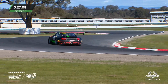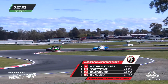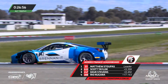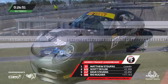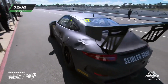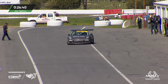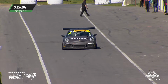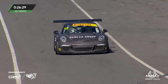How's the pace about Stupas though out front? He's now 5.8 seconds clear of the Scott Taylor and Dave Stevens battle for second place. So he's just cleared out, having taken the lead a few laps ago, and setting his fastest lap on that last lap of the race as well. So he's got a good car under him, and he's pushed on nicely. You wouldn't have thought so in the first half a dozen laps that Matt Stupas had a car that was going to get through into the lead of this race. That's quite a fair old whack on the back there. I wonder if that's something that may have occurred in the lane or something, because he came off the back of the grid, didn't really get mixed up in any of that first couple of corners of the race.